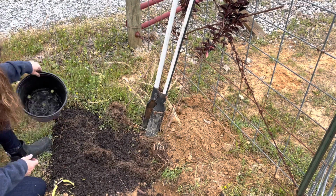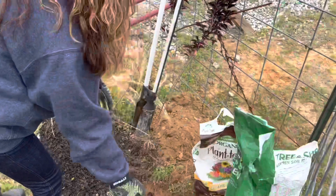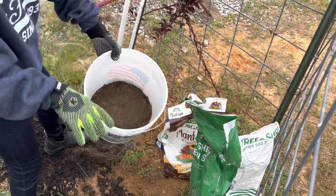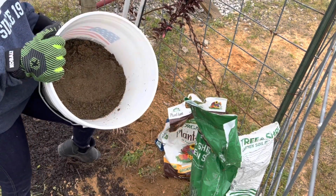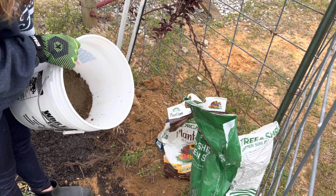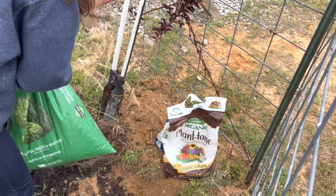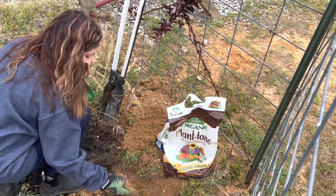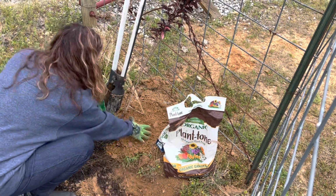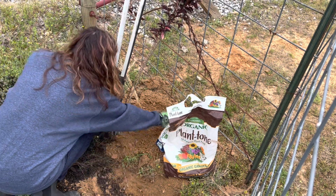So I don't know how long they've been in their pot. Obviously not long. So we've got some Plant-tone. I've got some shrub and tree soil. I've got Bio-tone Starter Plus, some cow manure and compost. So we're gonna add a little bit of all of this into this hole, and hopefully get this crepe myrtle started really well before all the rain comes in. I am gonna add some of the native soil back in there, just to mix in with the shrub and tree soil that I'm adding. Try not to get any more rocks.